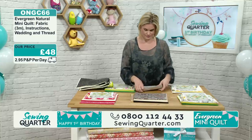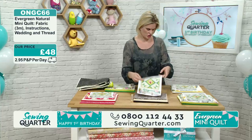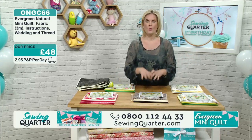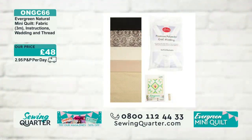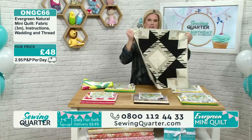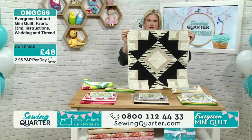So there are all your macaws, 100% cotton, and then your metre is your Tim Holtz, plus your thread, plus full instructions, plus your wadding. It's all coming together for £48. Beautiful. You will have enough to make this mini quilt, plus oodles left over. Possibly two tops. Possibly. Yeah. So if you're going for that one, then that's the closest bundle that we have to making that. Brilliant.